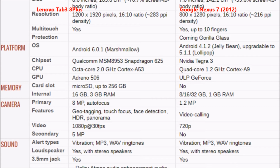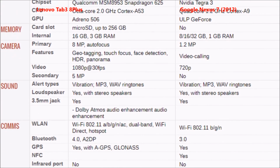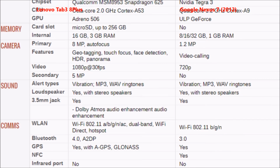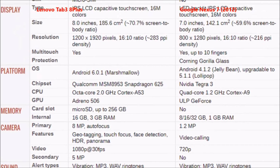You can use the Lenovo as a navigation system, whereas the Nexus isn't capable of navigating. The cameras on the Lenovo are just miles better than what you would find on the Nexus 7. I have yet to have my Nexus 7 vibrate. I don't think it did vibrate. The sound on the Lenovo, I think, is much better than it ever was on the Nexus 7. And I for one think it actually is a better choice when it comes to both systems.